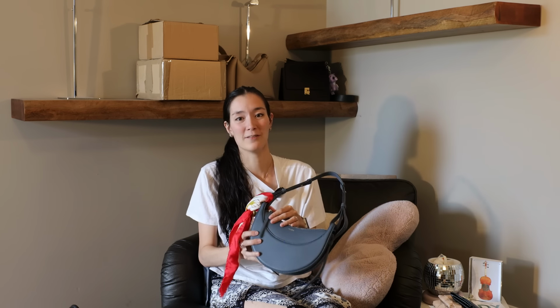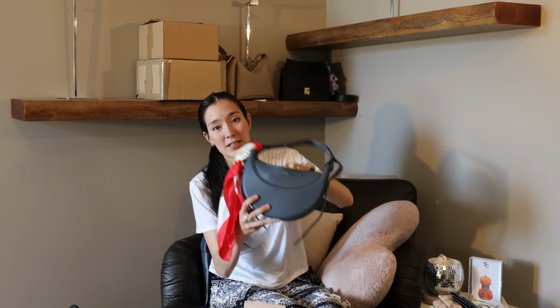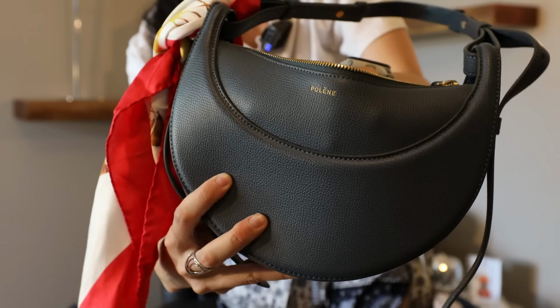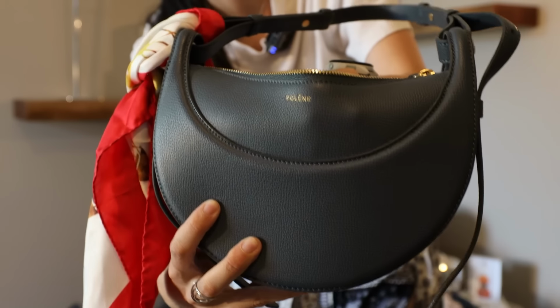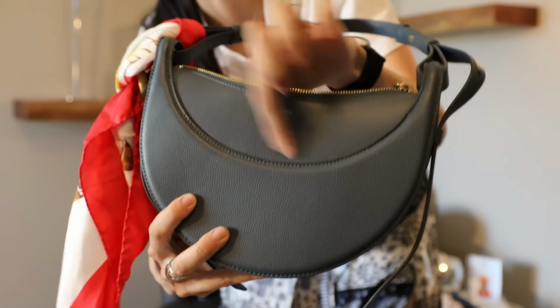And what happens when you've put too much in it is that you start to see the bulge of the stuff you put in against the leather, like so. And then, at least to me, I feel like that's going to damage the bag, right? It's going to leave those imprints. So in my opinion, you really don't want to overfill this. You really can't put that much in it before it becomes overfilled. So unless you don't have a lot to carry, this is not, in fact, a very practical bag, despite how trendy it is.